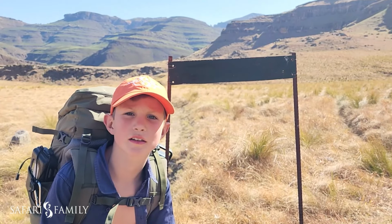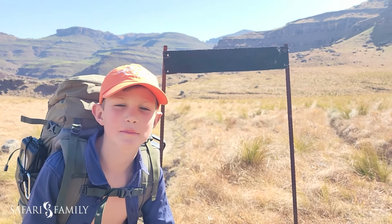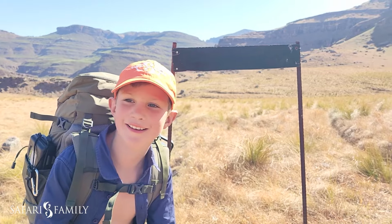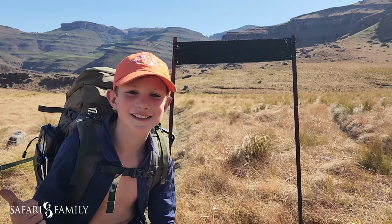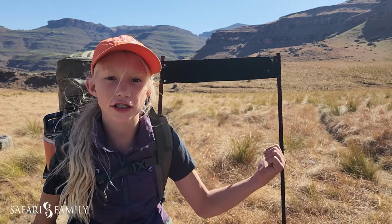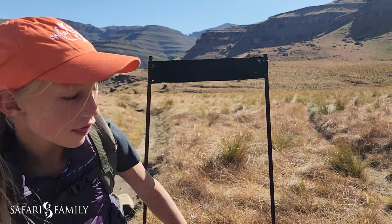So Bushman's neck cut is that way, and we're going to Hidden Valley. That's that way. So we're going that way now.